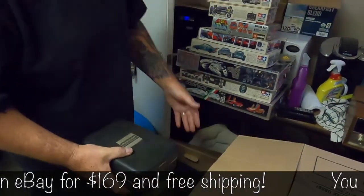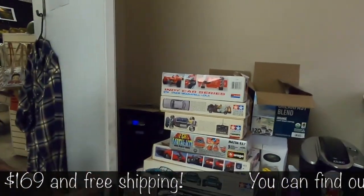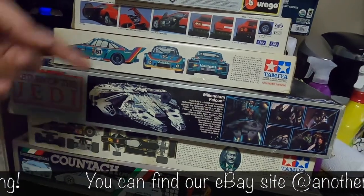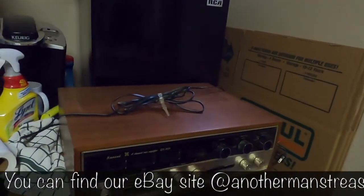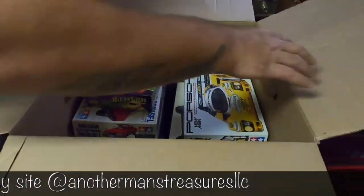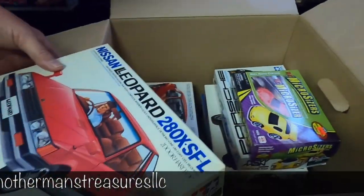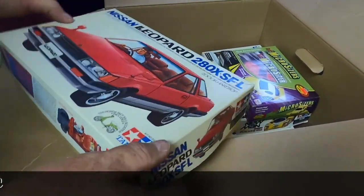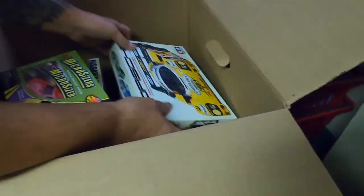Oh, by the way, here's Howard's pile. We're going to talk to him in a little bit. He's got all these models. He's got the Sansui amp. Speaking of models, let's look in here. Look at these guys, all brand new models. Look at that. That's what collectors are looking for. Never opened. Every one of these, brand new, never opened.